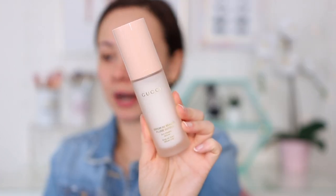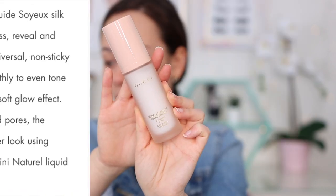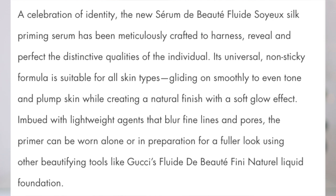All right, so let's get into the primer first and foremost. So here's what the primer looks like. This is going to be $59. Now, this is described as translucent, a universal formula suitable for all skin tones.